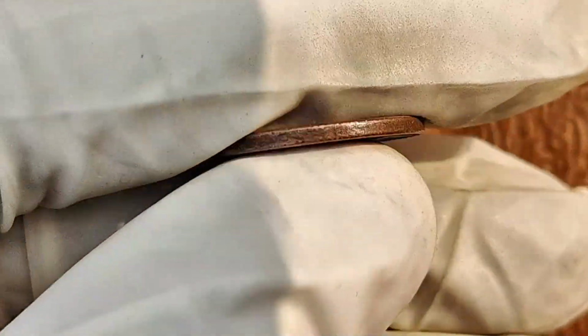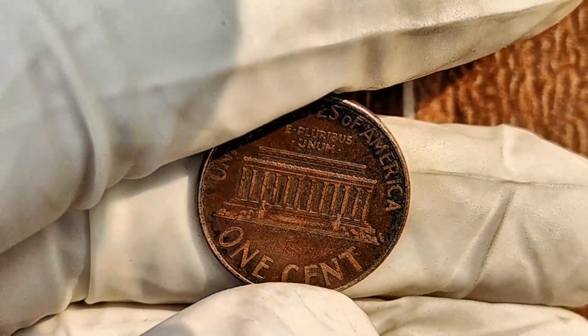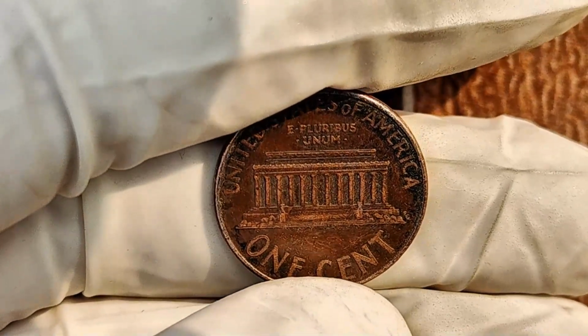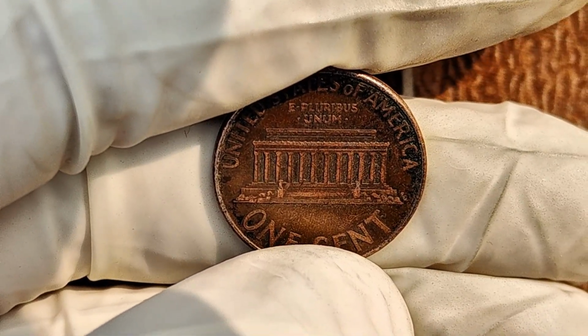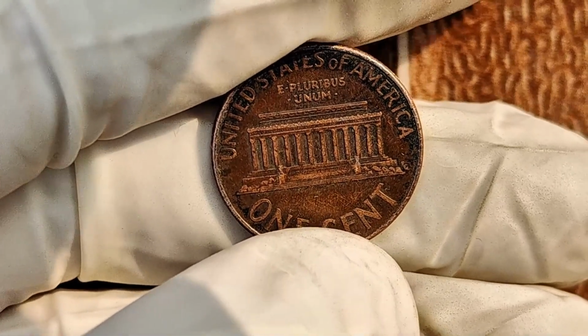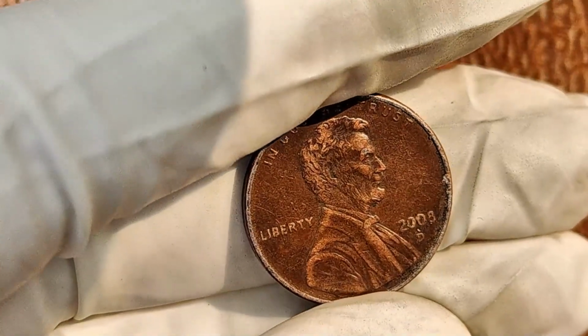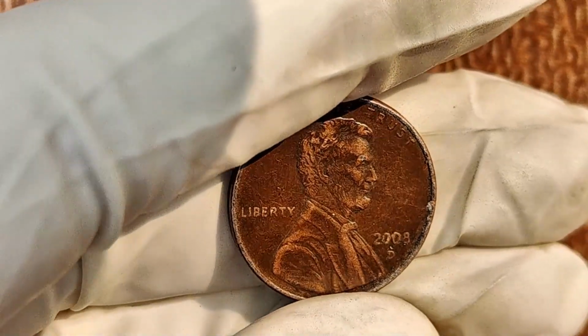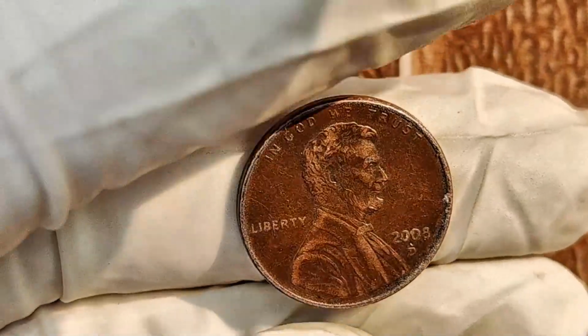Alright, let's talk numbers. In the current market, even less pristine versions of the 2008 D Lincoln penny can fetch hundreds or thousands of dollars. That's right. Even if your coin isn't worth millions, it could still bring in a hefty payday. But time is of the essence. The coin market is competitive, and collectors are always on the hunt. Don't let someone else cash in on your fortune.